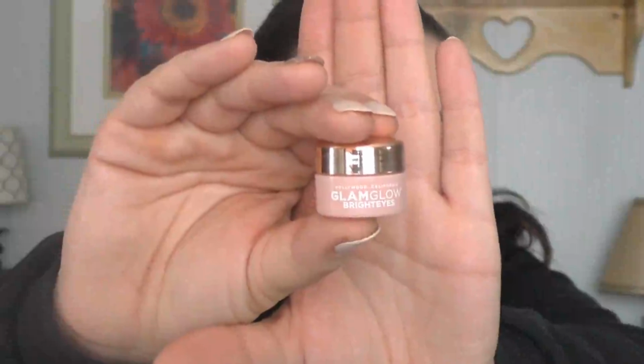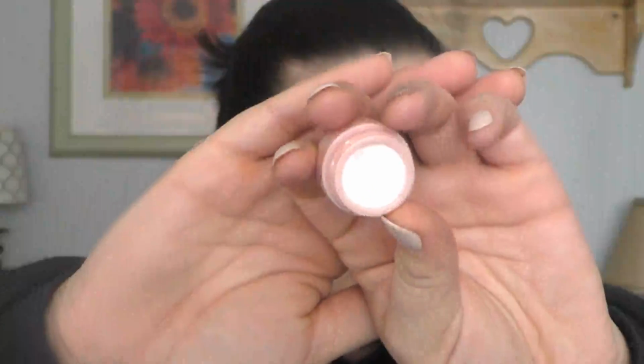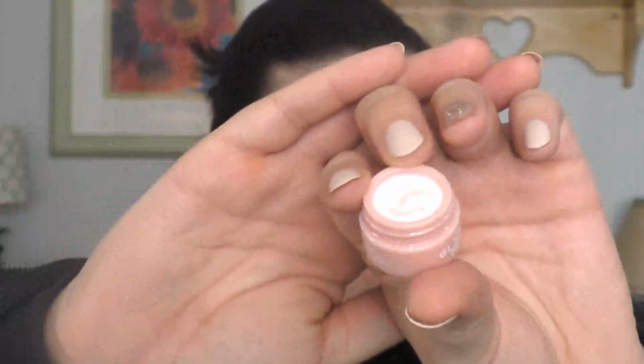It's infused with illuminating pigments and energizing caffeine to minimize shadows on contact, plus a dose of hydrating hyaluronic acid to plump fine lines. Ooh, this sounds very interesting. And the tip that comes with it is pretty interesting. I'm going to have to try it out. I am really liking this.